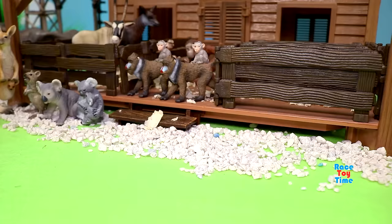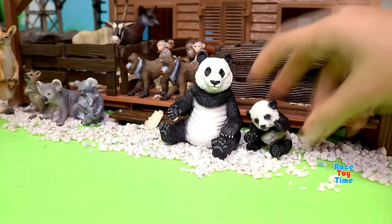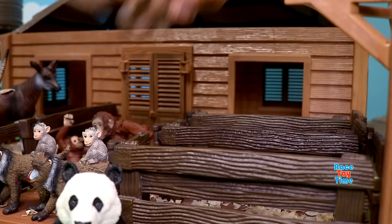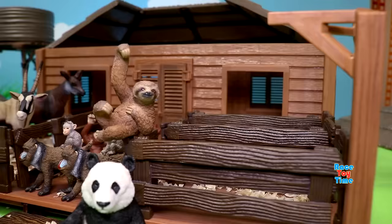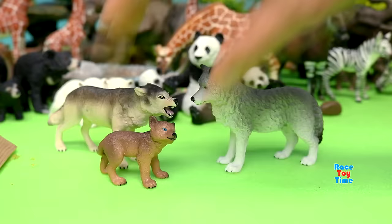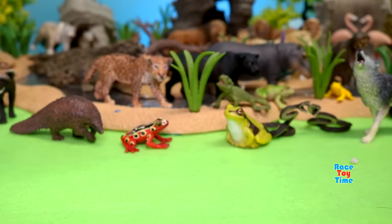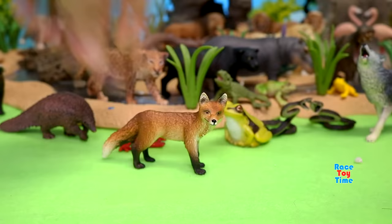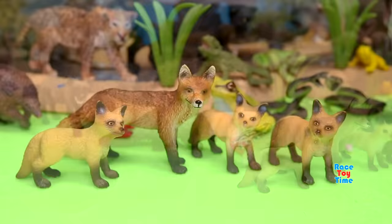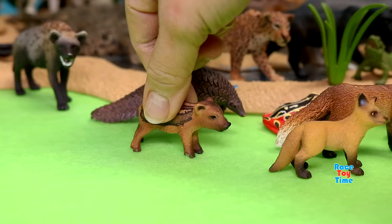Pandas, raccoon, sloth, wolves, foxes, wild piglet, wolverine.